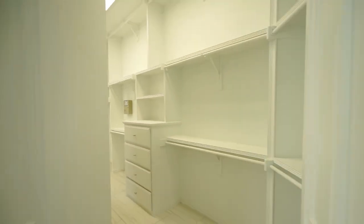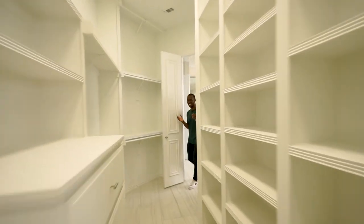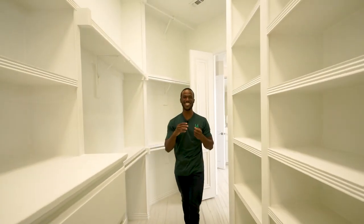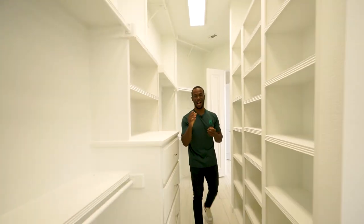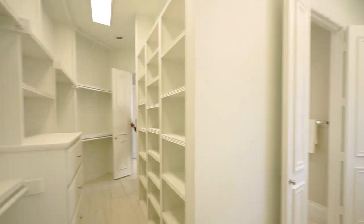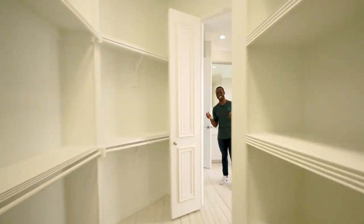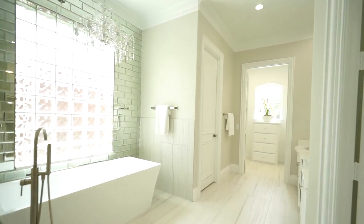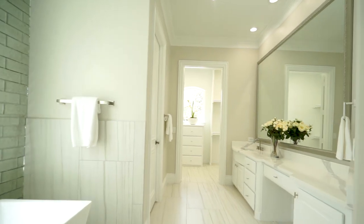And now we're out. I mean, truly nice. Trent is running that closet. That's crazy. Wait, let's showcase that again. Okay, I'm way over here. Look how long this thing is. And there's Trent. So yeah, that is the overall primary bathroom closet.